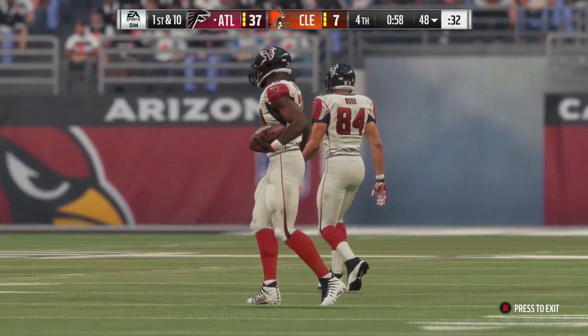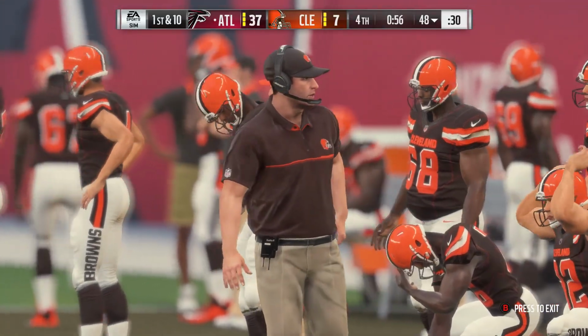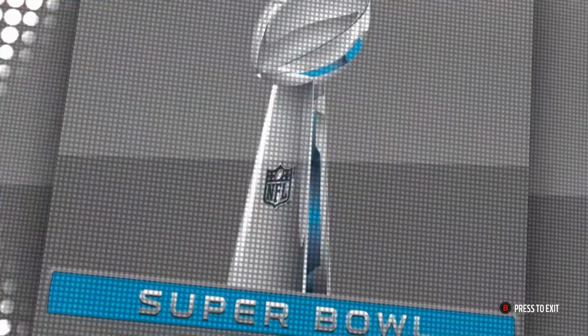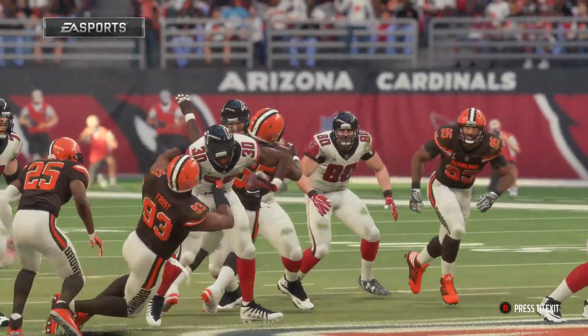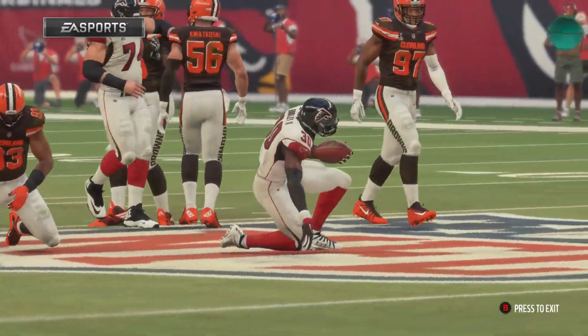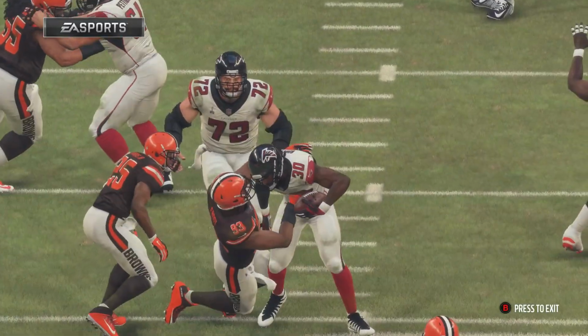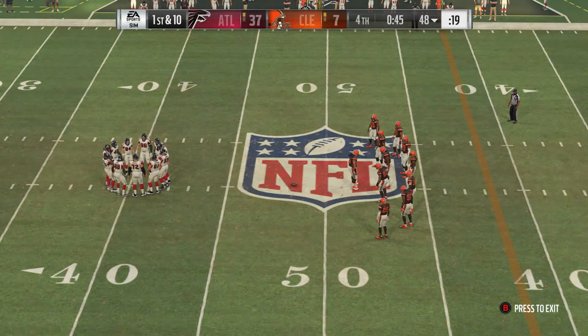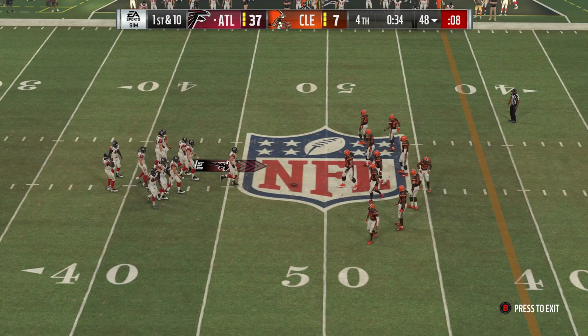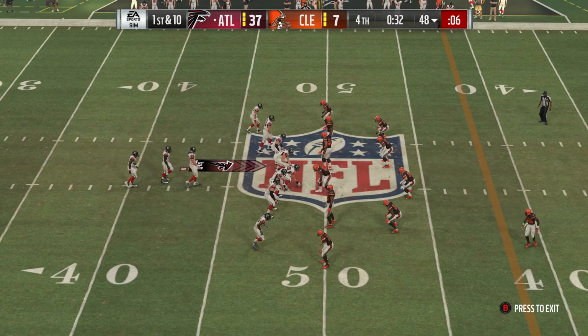They were not fooling around at all, were they? 2nd and short, and they brought out the heavy package. Almost like the super heavy package against that defense, didn't it? Yeah, I don't think they expected that much beef up front, and it turned into an easy first down conversion. And a new set of downs here after picking up the first on the ground.